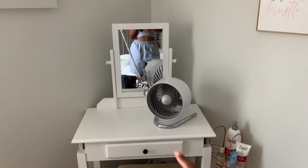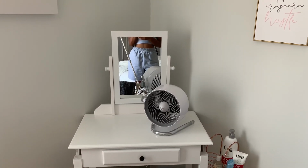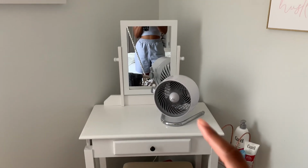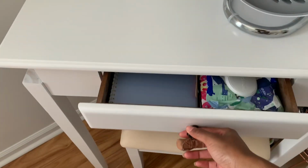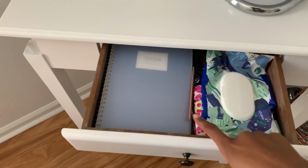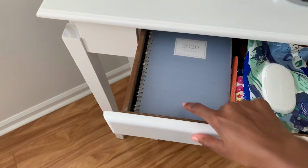I also keep a fan over here to turn on in case I get hot while doing my makeup or if I'm sitting over there for any reason. I got that fan from Target and it's very strong. It keeps me nice and cool. I have this drawer here. Yeah. And this drawer is nothing special. I keep diaper wipes and then I have nail files, clippers, my planner.